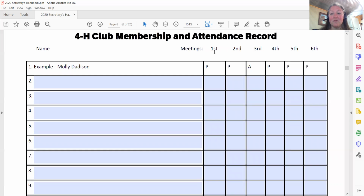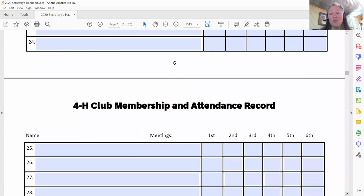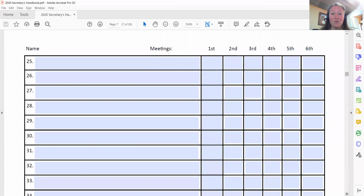See, we've got columns for the first meeting, second meeting, third meeting, and so on. I've got two pages, most of you won't use this second page, but some of our clubs are combination clubs, and so they have more than 24 members. And so if you need to use the second page, it's here. Most of you will not.